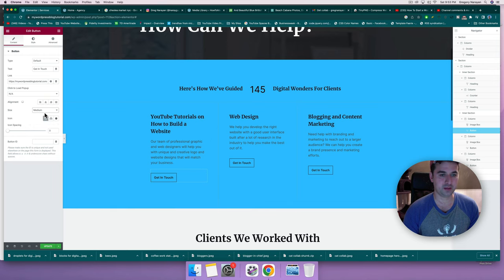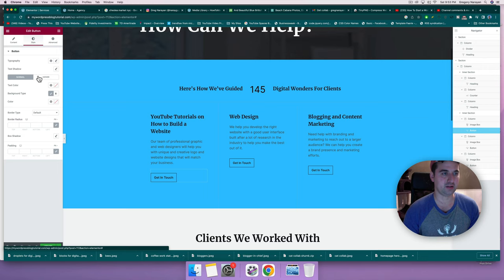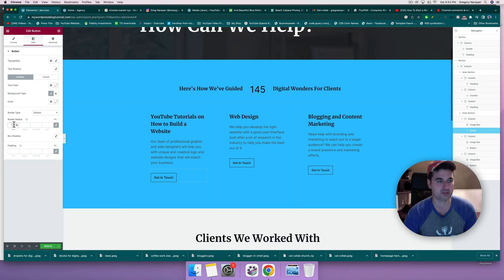Let's make our buttons a little bigger, and you can change the style of the button in type. So there's different types right there. Cool. And of course, in style, there's all sorts of different button styles. For example, I love a good border radius on the buttons to curve them. Absolutely love it.